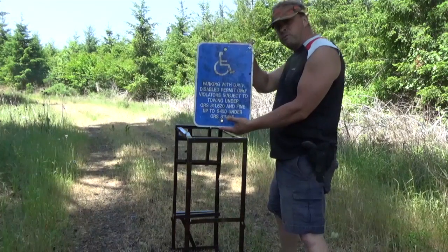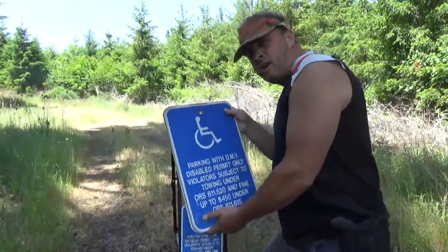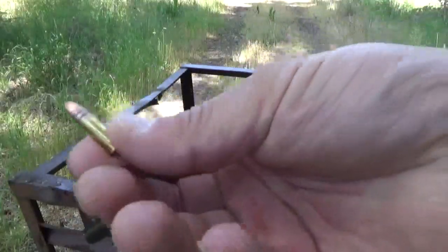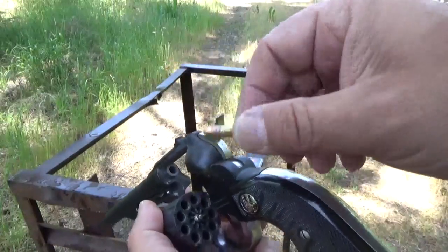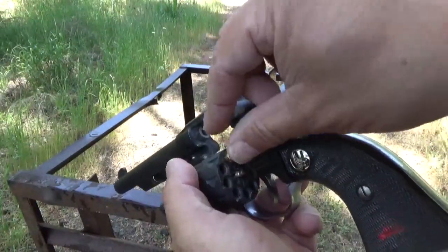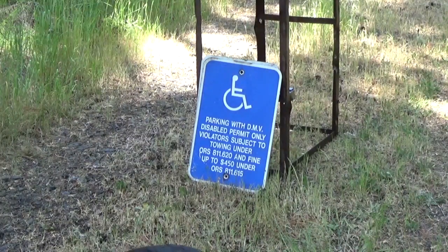It's time for the penetration test. We're going to go through as many of these as we can. Let's start with the 22. All right guys, I got 4 of these. Here's these 22 mini mags, CCI mini mags. For the sake of safety, I'm gonna step back quite a bit. All right, come on, Max.